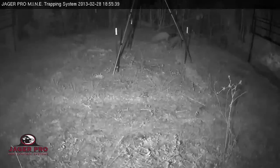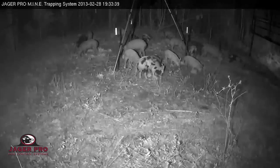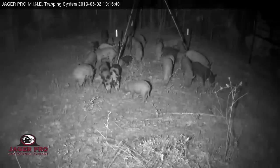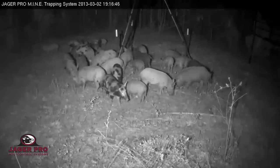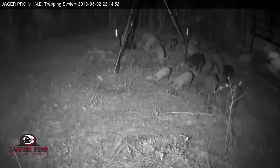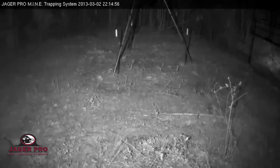The first sounder visit to the enclosure took place on 28 February at 18:55. These 19 juveniles entered both gates of the enclosure and nervously fed for approximately 40 minutes before quietly leaving. The second visit to the enclosure took place on March 2nd at 19:16. These juveniles were from the 19-pig sounder and the 6-pig sounder. At 22:14, they spooked for no apparent reason and quickly departed the trap.